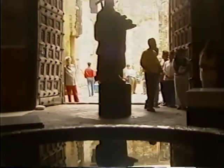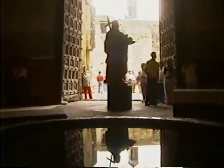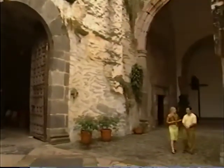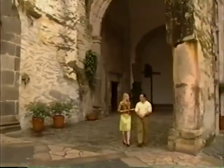In a busy and modern Cuernavaca, this is still the center of the community and a place of immense faith. We're surrounded by an open-air structure beside the cathedral. What was this used for? It was called first the open-air chapel.